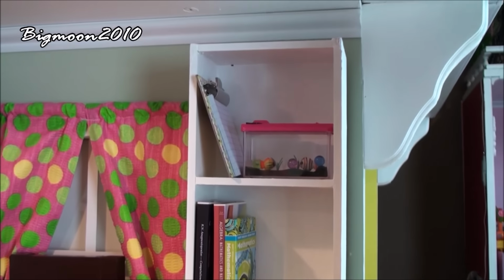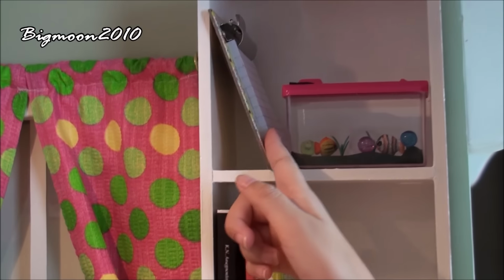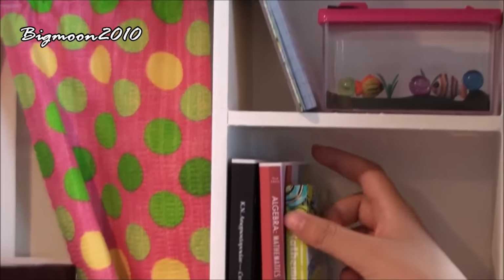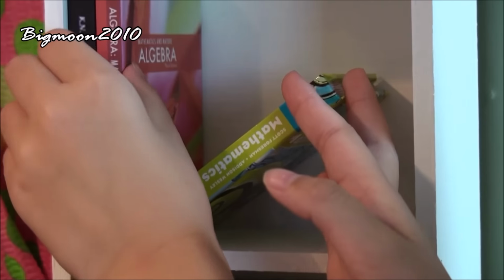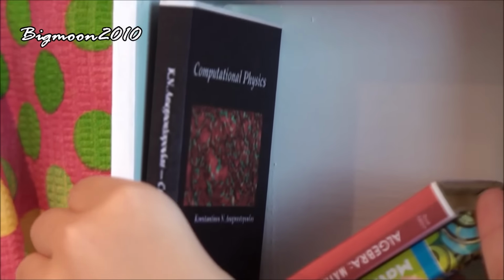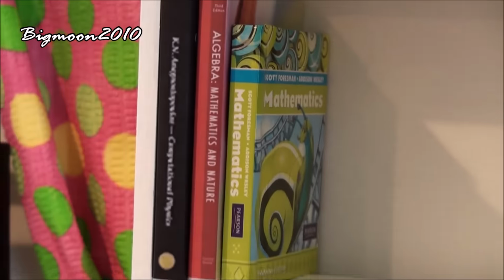And on the last shelf, we have a white shelf that my dad painted, and then he built it. And on the top shelf, we have a clipboard from Michael's, and this is a fish tank from Michael's. And we have another mathematics book from American Girl. And this is the algebra book that my mom made. And this is the physics textbook. And those two my mom made, and this one's from American Girl.